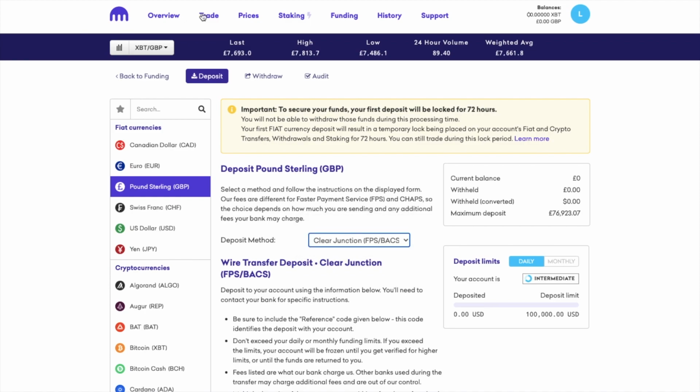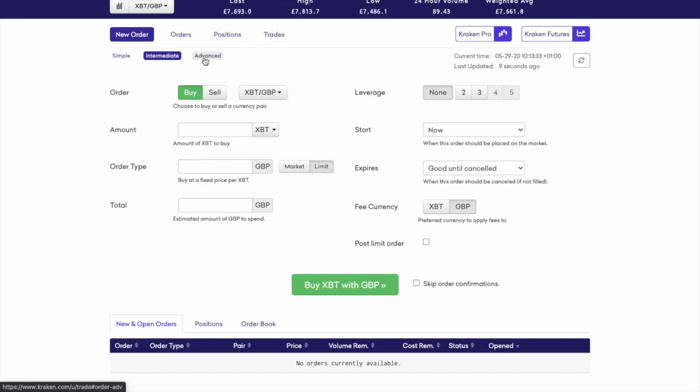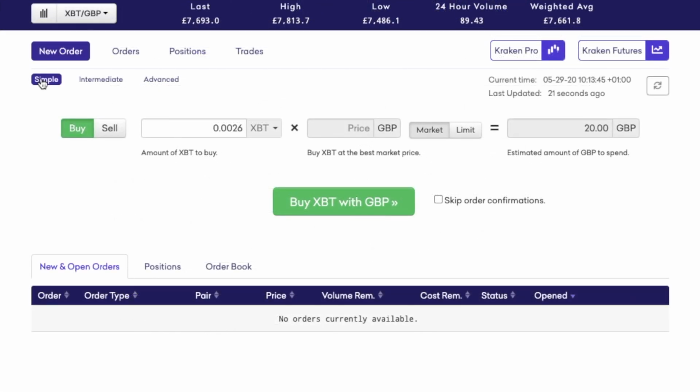So let's take a look at the trading screen. So again, you can place those market orders when you're buying your crypto. And when you're buying, you will be paying between 0.16 and 0.26% for trading under 50,000. And they have simple, intermediate, and advanced ways of trading, so really cover a lot of different levels. So another one that's great in terms of those trading fees. However, for me personally, I don't actually like the front end of it.